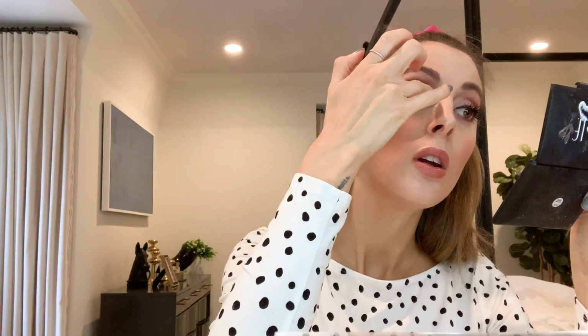Turn so you can see. And the idea is to get the strip as close to your lash line as possible. Alrighty. So that will dry clear. Now you can do your Valentine's Day hair. But there it is, my super romantic, pinkish, glowy Valentine's Day makeup look.